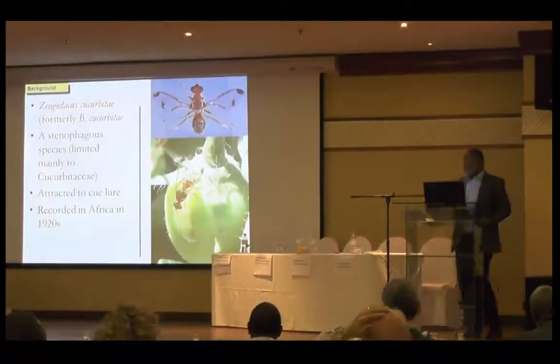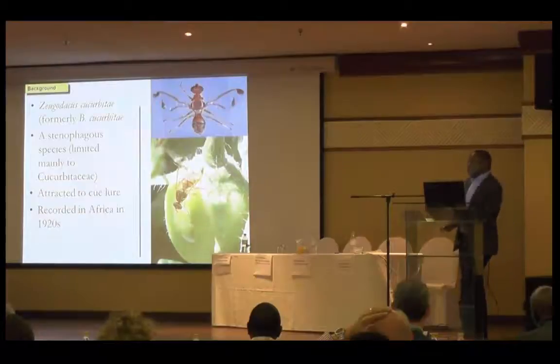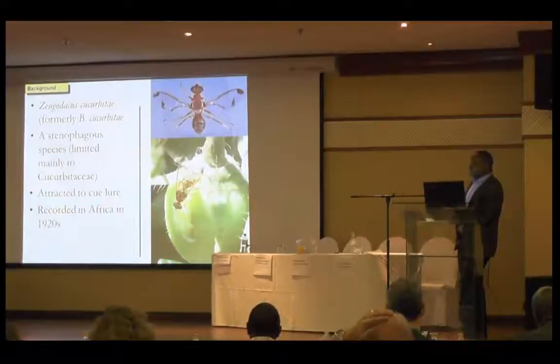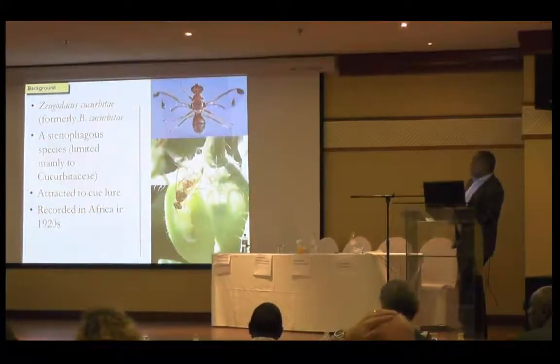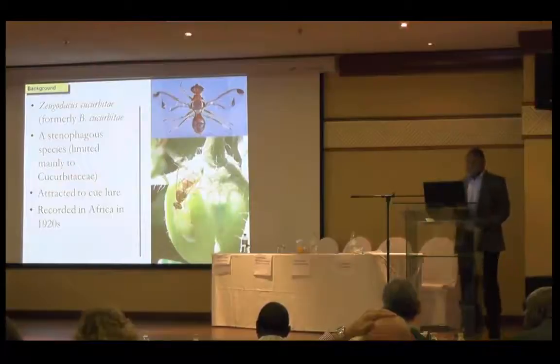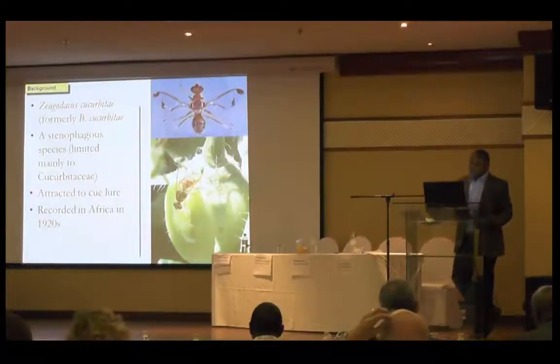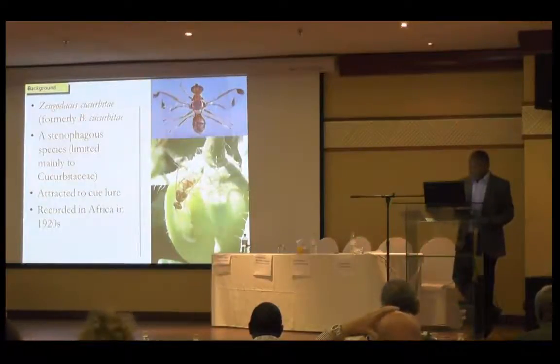Now, in Africa, we have some native and exotic species. And unfortunately, the exotic ones are the most damaging. This study focused on two exotic species. The first one is called Zygrodacus cucurbitae, which was formerly called Bactrocera cucurbitae. Now, this one is stenophagous, so it is limited to very few families, mainly Cucurbitaceae, but sometimes they also attack tomato, as seen from this photo. So some Solanaceae can also be attacked. They are attracted to cue-lure, which is a parapheromone, and it invaded Africa during the 18th century, so it has been in Africa for quite a while.